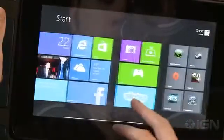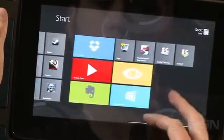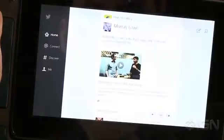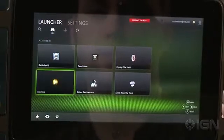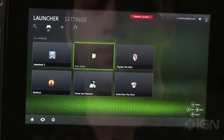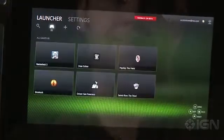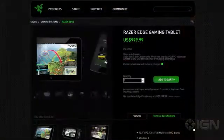The Edge ships with Windows 8, providing access to Microsoft's growing suite of optimized apps and support for traditional desktop applications. The OS comes free of any bloatware, and the only pre-installed app is Razer's Game Launcher. It's kind of like Razer's version of Steam's Big Picture mode, providing quick access to games in a touch or gamepad-friendly interface. But it's ultimately kind of useless, because in most cases it just reverts to the desktop and opens Steam or Origin anyway.